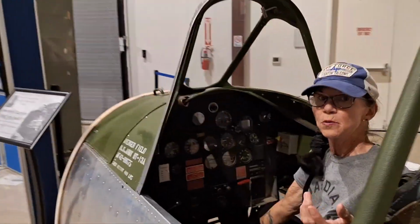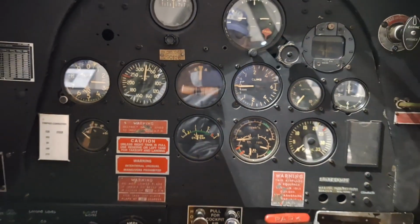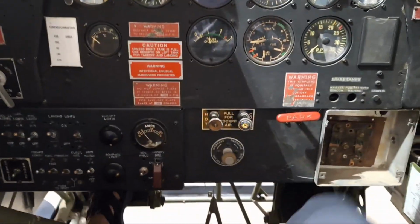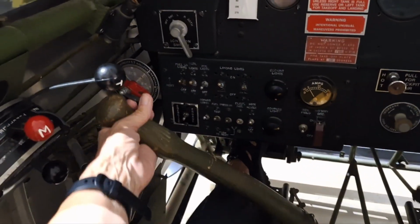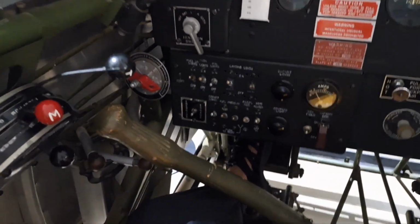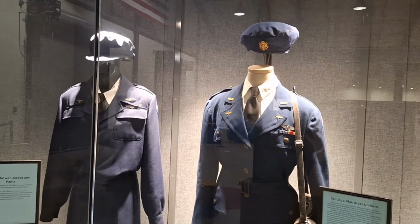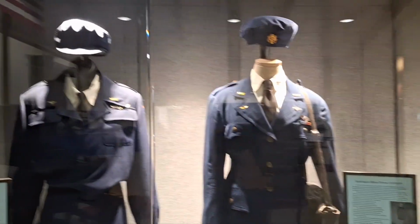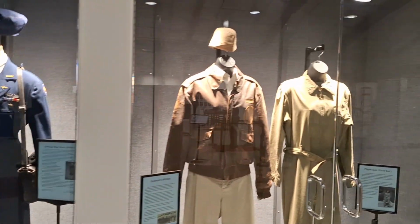Here's my instrument panel. I tried to move this thing, but I think I might break it. Can you reach it all? I can't quite see out, though. I think I would need one more cushion. Oh, I needed to start down here, I think.